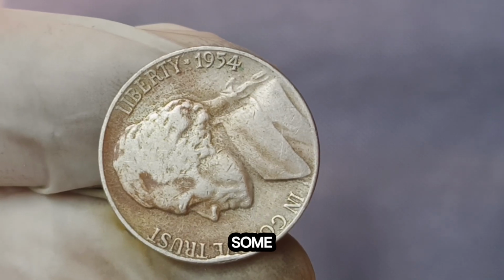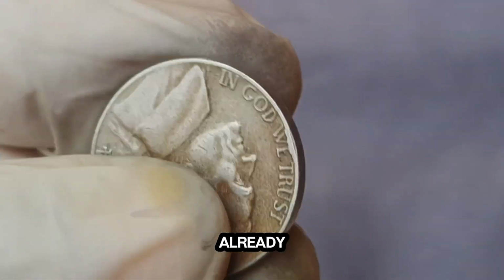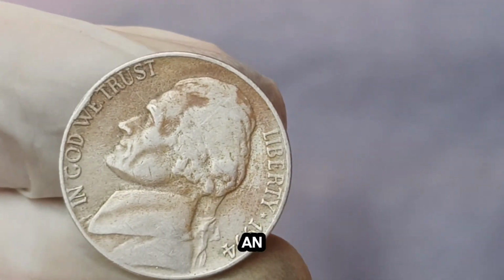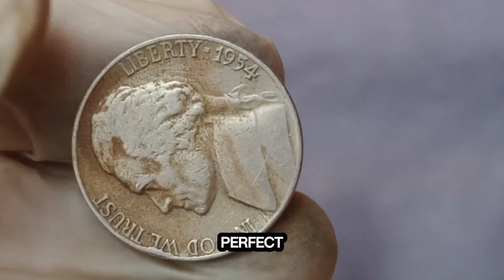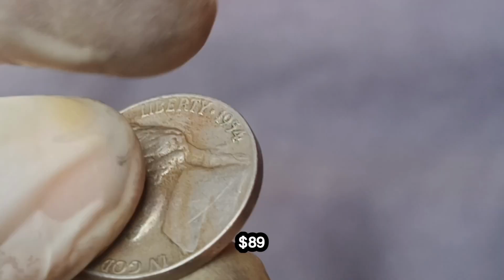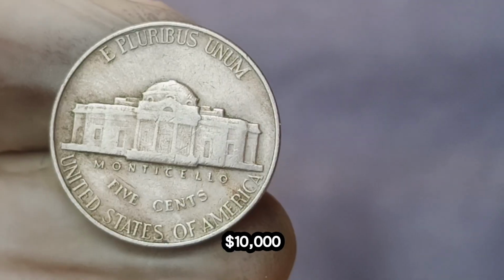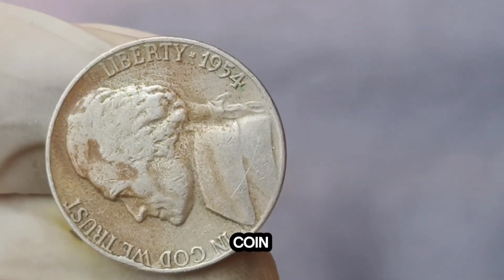Record-breaking auction sales. Some 1954 nickels have already sold for shocking amounts at auctions. Reports suggest that an extremely rare error coin in perfect condition sold for an unbelievable $89 million. Even lower-graded rare versions have sold for $10,000 to $50,000 at major coin auctions.